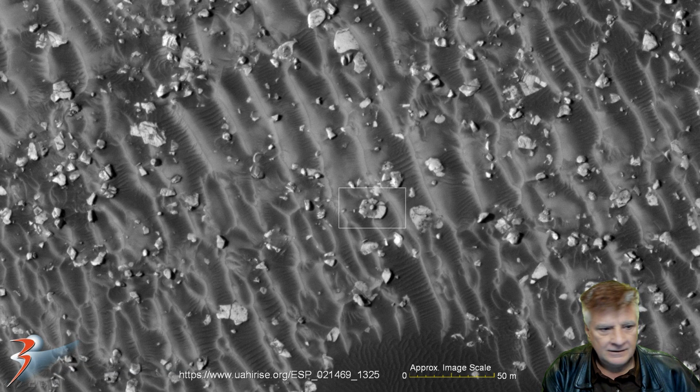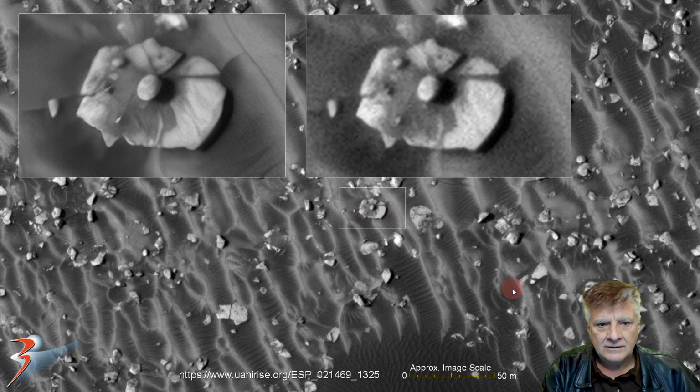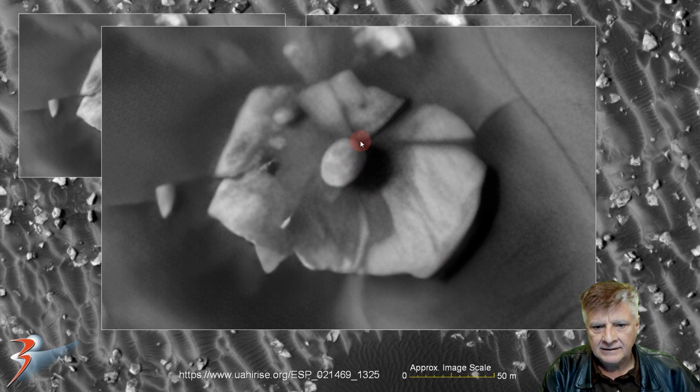And here's one of those parts that looks almost like a flower. This piece is about 22 meters across, and it's got a small sphere in the center, and then these three smaller parts arranged geometrically to the left.